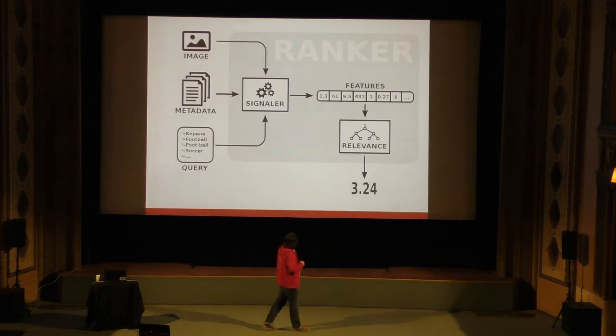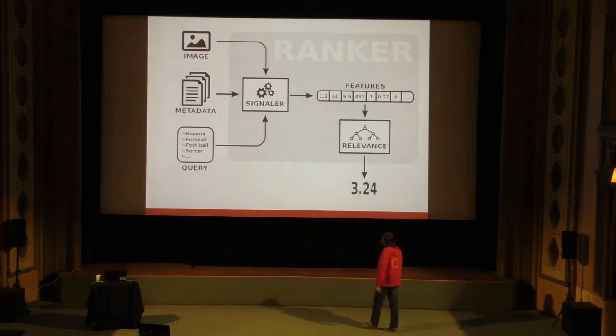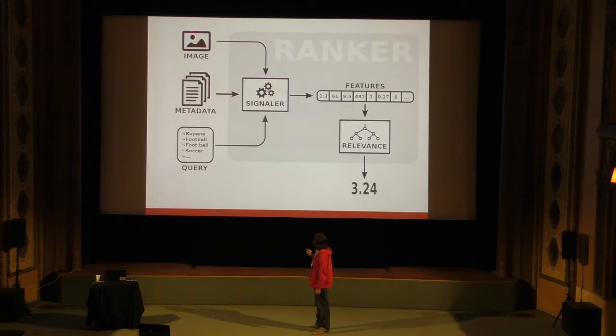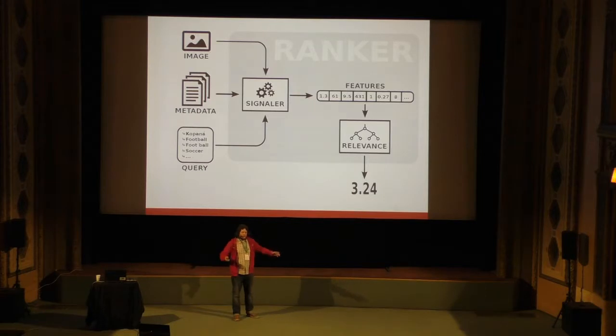So the Ranker is really the heart of the system. It's the biggest machine learning component, and it's just traditional feature engineering. We have these three data sources: image file, metadata, and query. And we produce a feature vector, basically hundreds of features, which then enters the decision forest model, which computes the relevance number of the image.